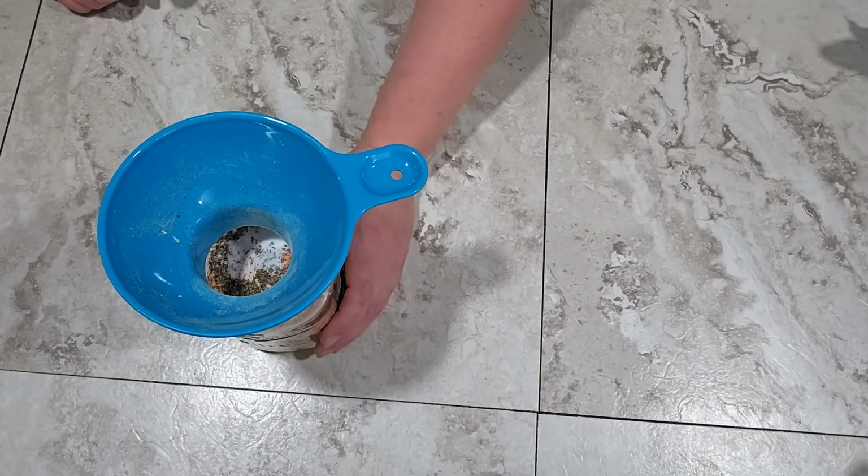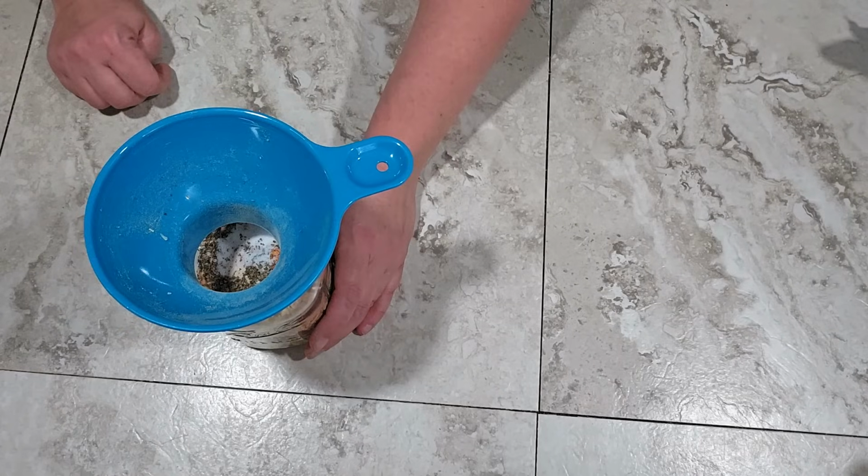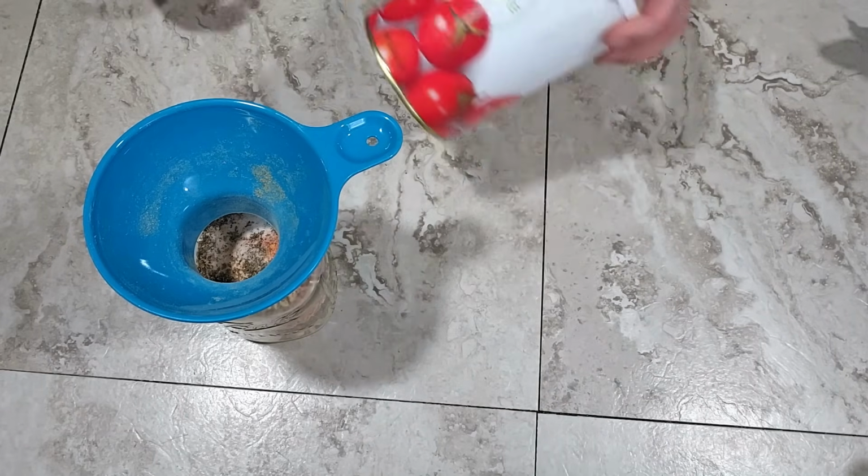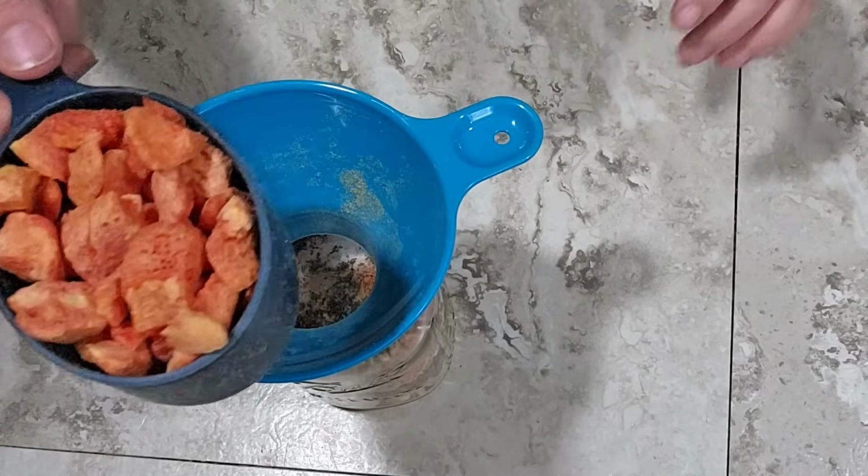Like I said, if you don't like things quite as salty, or if you have to watch your sodium, you can always leave out the salt. And you can also cut down on the bouillon that we're going to add in just a minute. And next, I'm going to be adding some diced tomatoes. These are freeze-dried diced tomatoes. I'm going to be using 1 cup of the diced tomatoes.